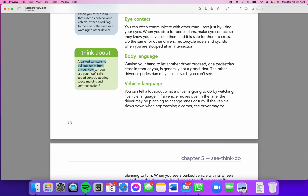Body language. Waving your hand to let other drivers proceed or pedestrians cross in front of you is generally not a good idea. The other driver or pedestrians may face hazards you can't see. For example, you're on a two-lane road and there's a person waiting to turn left in front of you and you want to help them out, right? So you're like, oh, come. But then all of a sudden someone on your right just speeds out there. Now that person's not aware, because they've followed your direction. They think they're safe to go and they didn't see that other car coming. Mind you, neither did you. But now it's on you rather than on them. So it's always good to let other drivers make their own calls unless they absolutely can't see and everybody's stopped. Generally, as a rule of thumb, it's just not worth it.